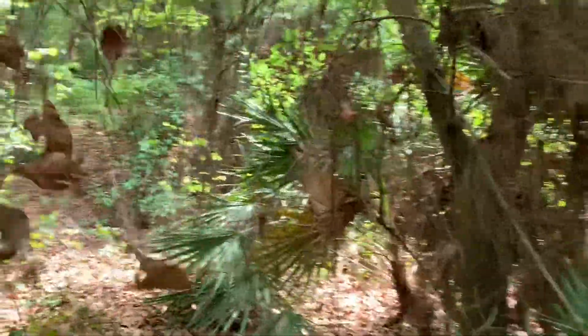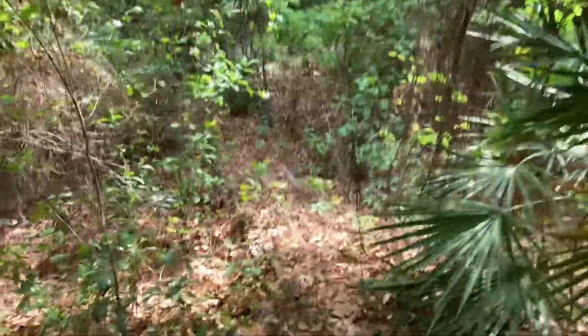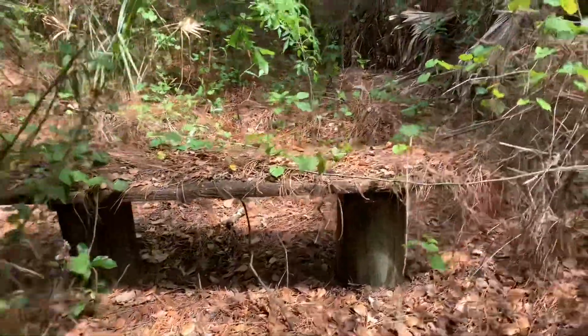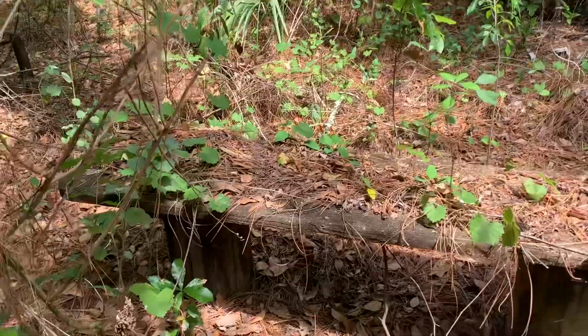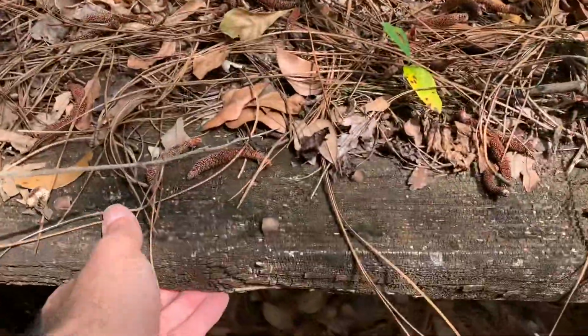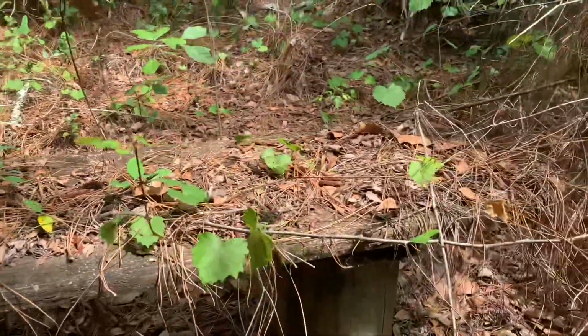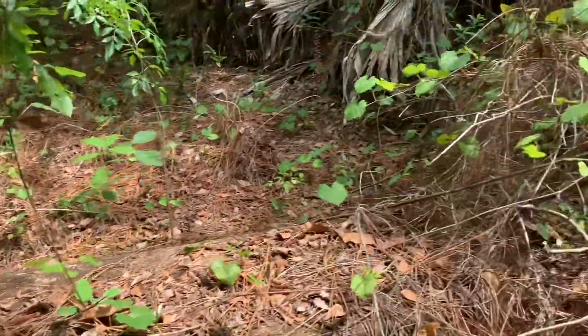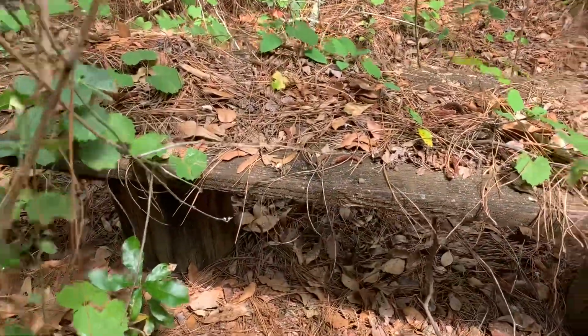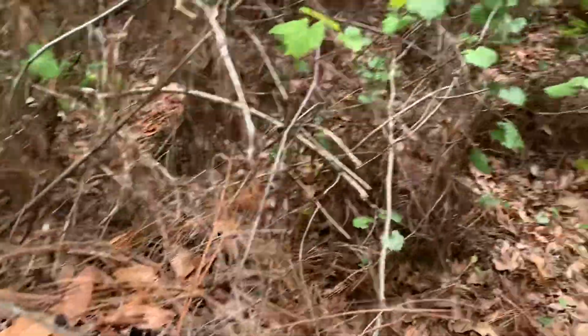All right. So I did in fact wander off the trail a little bit because I saw this and I had to come check it out. Look at this. It's an old bench out here. It's all overgrown, so I'm not sure if this used to be part of the trail and they cordoned it off or what happened. It's pretty neat though. Pretty nice and sturdy. It's pretty cool.